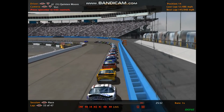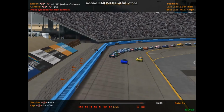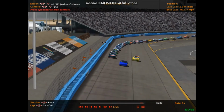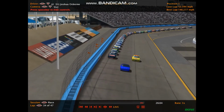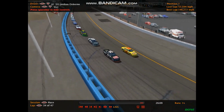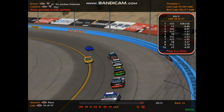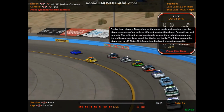And I see a little back-end damage on the 21 Citgo 4 here as well. Well, the incident dropped Quentin Moore back to 14th position in this race, so he hopes that the damage does not hinder him a bit here at all. But anyway, so the car's out of the race because of that crash here. Let's take a look and see here.